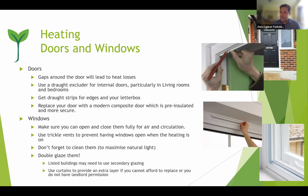Windows. Make sure you can open and close them fully. The amount of houses that have painted shut windows, so you don't get the free ventilation, is quite shocking. You can use trickle vents, which are the second bottom picture, to help airflow. That helps get in fresh air without having your windows fully open when your heating's on. That allows the air change rate to happen, so you don't have the buildup of particulates and things like that, which can make you seasonally ill or give you headaches.